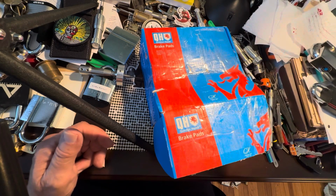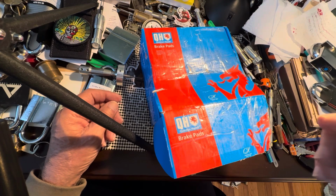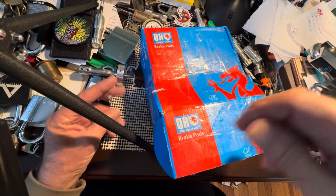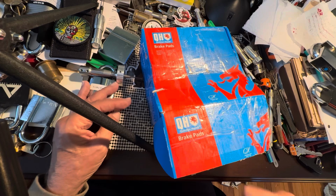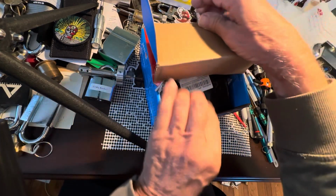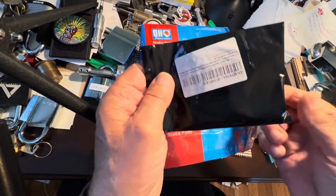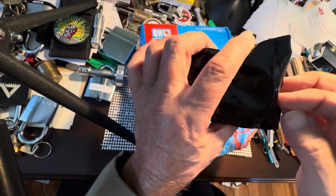Because I don't read this stuff. Lady Locke says when she gets a package, she just starts ripping it apart, and I'm the same way. So I'm gonna recreate this. I did open it, and I think this is the order that things were in, which is kind of self-explanatory.